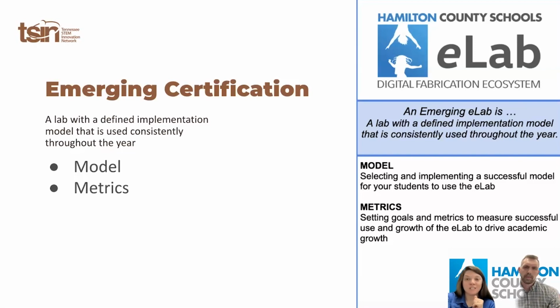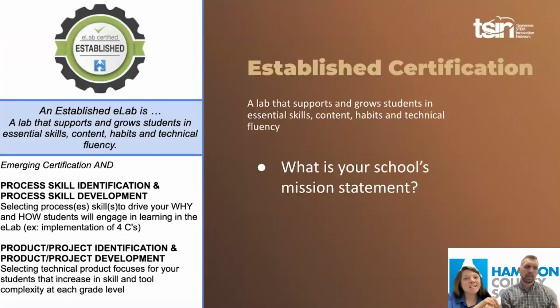That's called emerging certification. And then the next level is what I would consider the biggest jump from emerging to established. When I was in an eLab, I don't know that my lab ever got to this level, just because I didn't even know what it looked like. I wasn't sure what growth looked like. And that was the whole point of the certification process, was to give schools something to work towards.